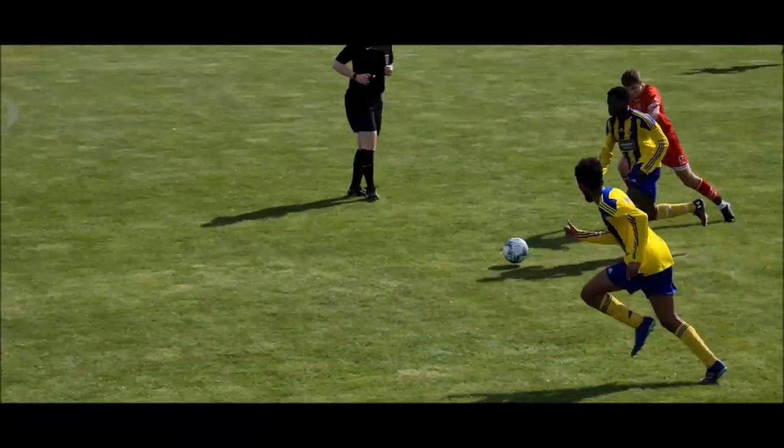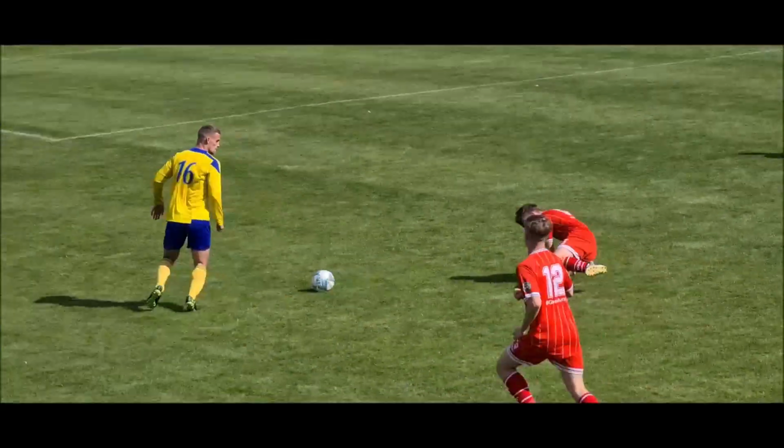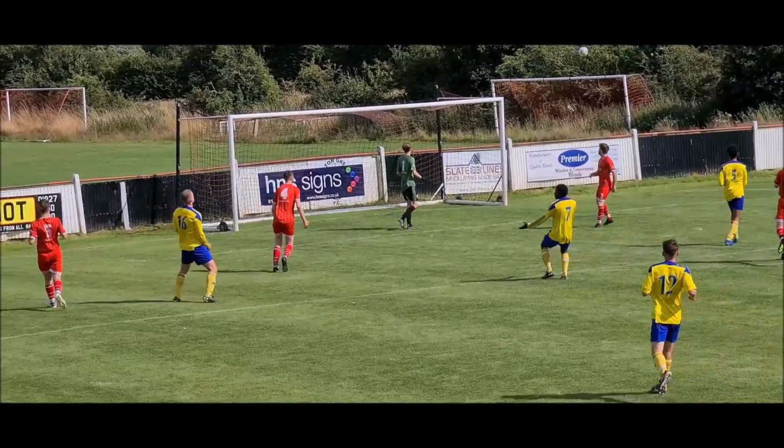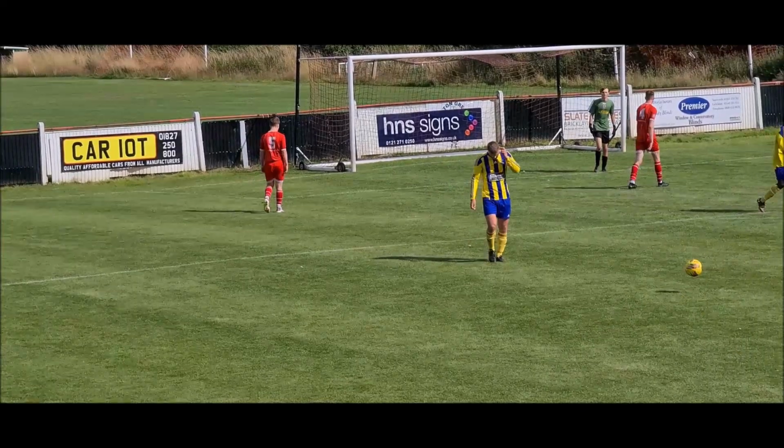Oh, lost the ball though. And Inkberrow breaking. Plays it out wide. Oh, he slipped him in. Can he get the shot away? Oh, he's trying to find that top corner. And it's a good opportunity gone again for Inkberrow.